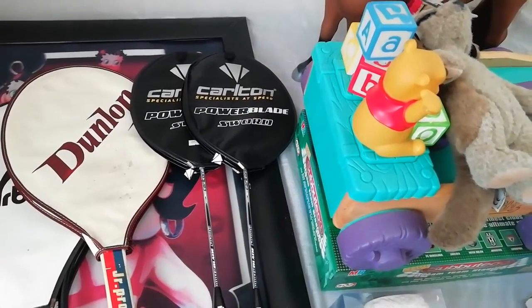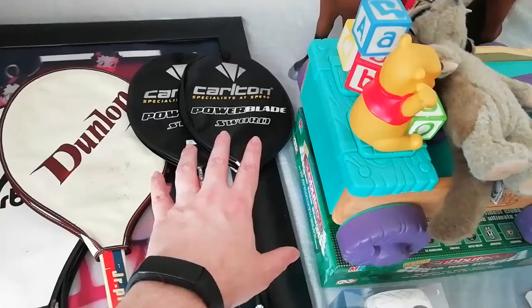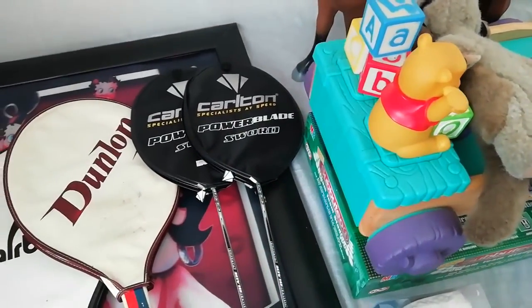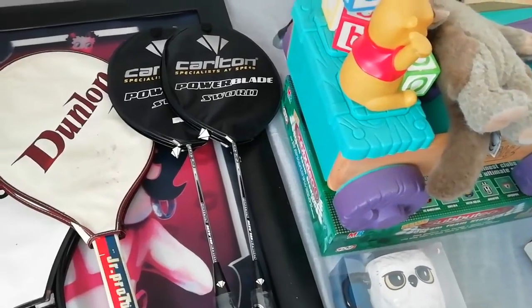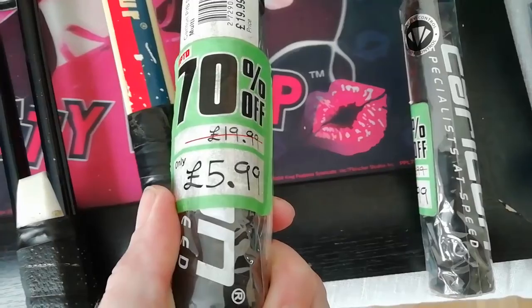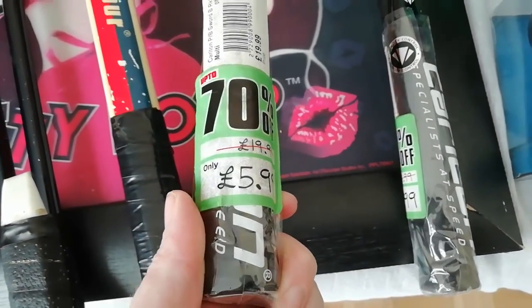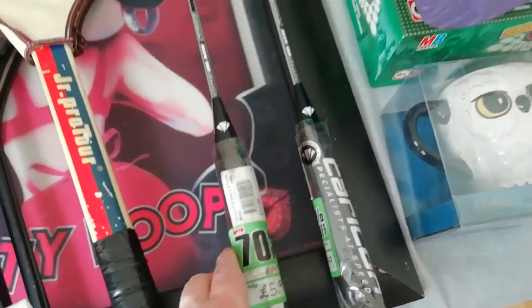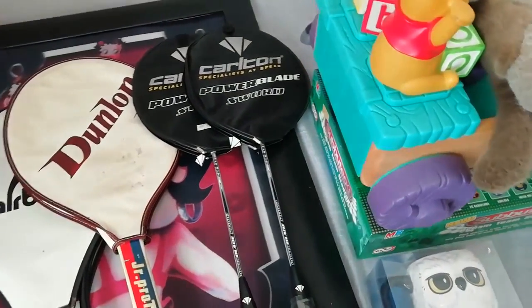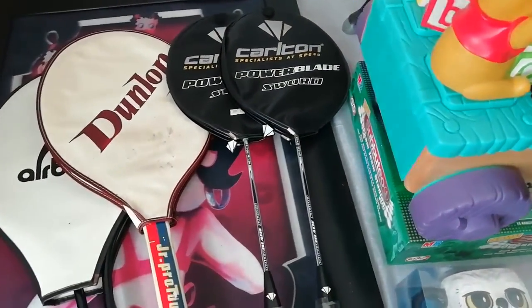So it's not too bad a flip. Some of these Colton ones can go for like 50-60 quid brand new, but I'm pretty sure that's a different type. These are probably a cheaper type, because it did look like they were actually reduced from 20 quid to £5.99 in the original store anyway. So yeah, I'm going to try 25 quid on those. Sun's coming out, so a lot of people are going to be out and about and doing stuff.